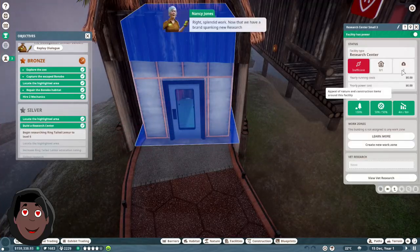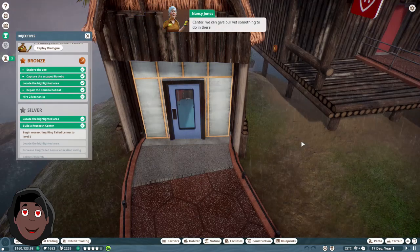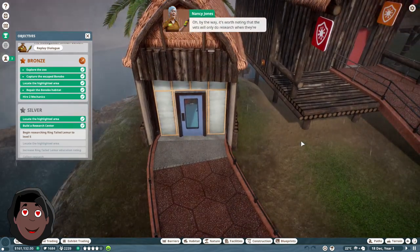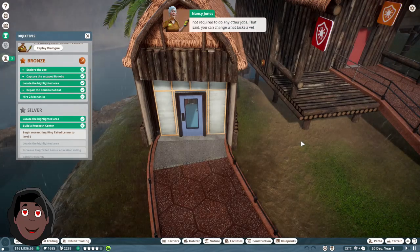Right. Splendid work. Now that we have a brand spanking new research centre, we can give our vet something to do in there. Oh, by the way, it's worth noting that the vets will only do research when they're not required to do any other jobs. That said, you can change what jobs a vet does via their information panel. But let's not worry about that just now.